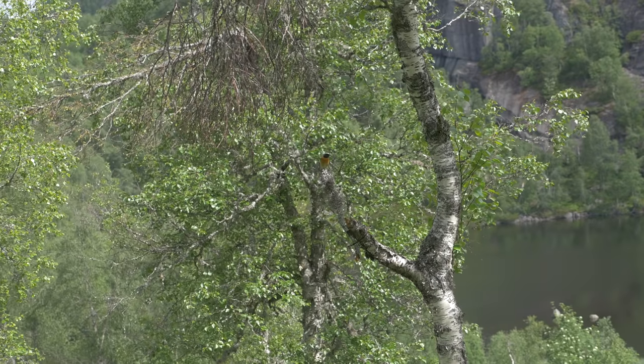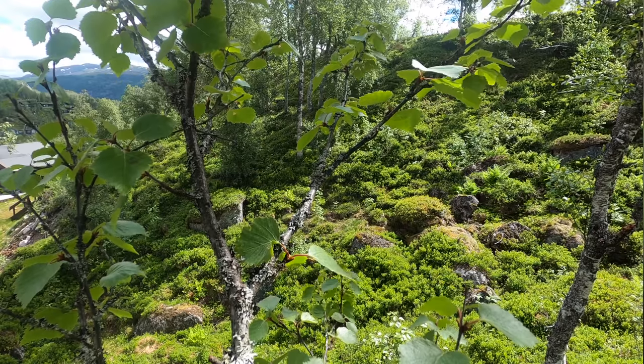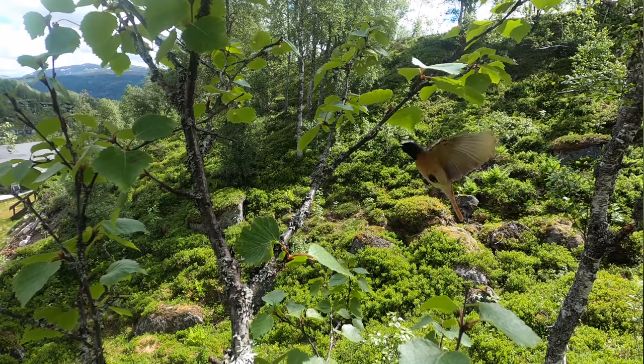There is a stick where I saw it used over and over again to sit and spot insects. It's a perfect place. I think it may be in the family of flycatchers, because I've seen it catch insects in the air. So that perch there, it's perfect. Oh, this is so exciting.